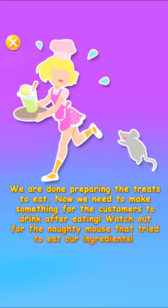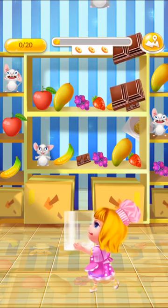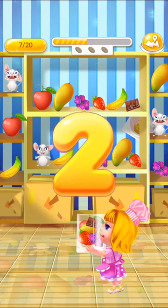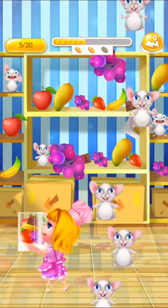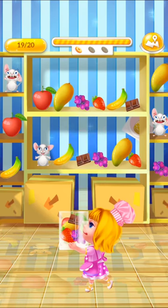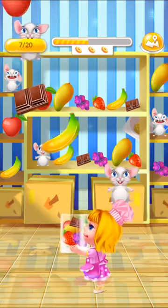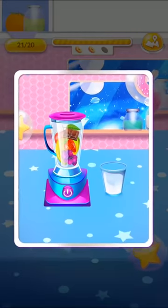Now we need to make something for the customers to drink after eating. Watch out for the naughty mouse that tries to eat our ingredients. Oops! Try again. 3, 2, 1, go! Oops! Try again. 3, 2, 1, go! Congratulations!